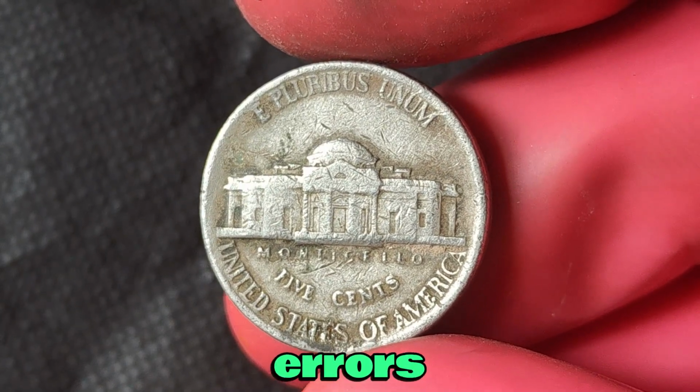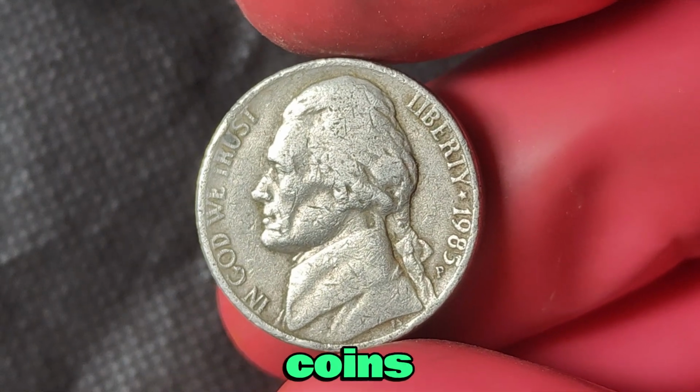Now, let's talk about errors. This is where things get really interesting. Error coins are like hidden treasures.